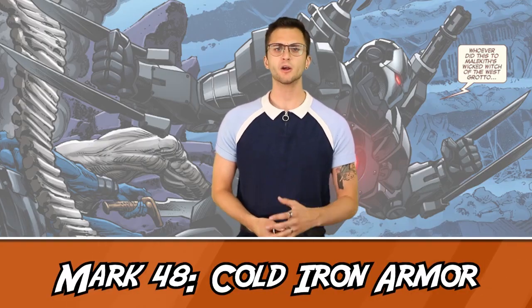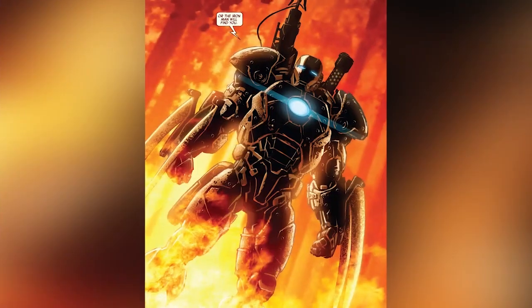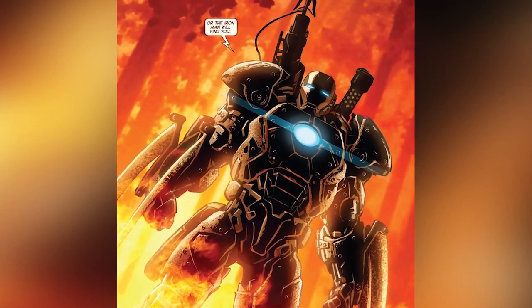Number 5. Mark 48 Cold Iron Armor. Another suit coming from the mind of Tony Stark of Earth 616 is the Cold Iron Armor, formerly known as Mark 48. It was first used by him after a stealth mission gone wrong, and Stark found himself in need of some reinforcement. At first glance, it doesn't look all that powerful in the conventional sense, but that's because it's specifically designed for the interaction with the magic realm rather than the human realm.